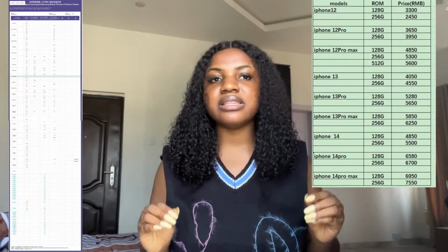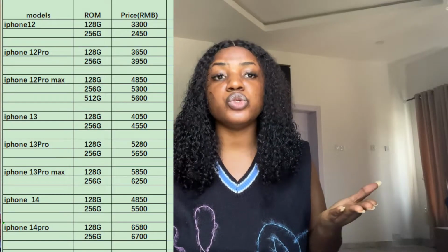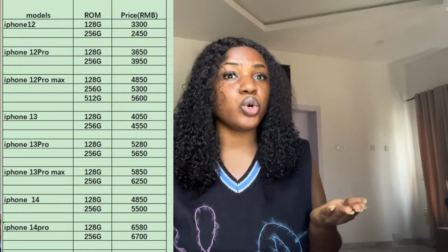Now to convert this price to Naira, the price here is in China RMB, and to convert it to Naira, you need to know the current conversion rate of that. As of today, the current conversion rate is 110. So any price you're seeing here, for you to know the equivalent in Naira, all you need to do is to multiply by 110 to get the price in Naira.